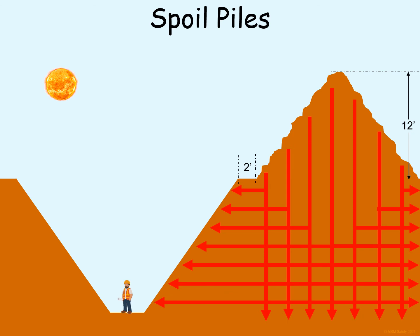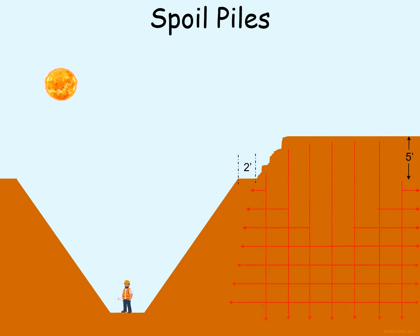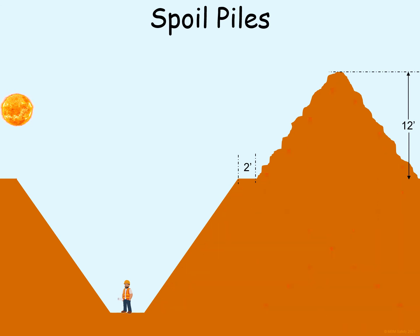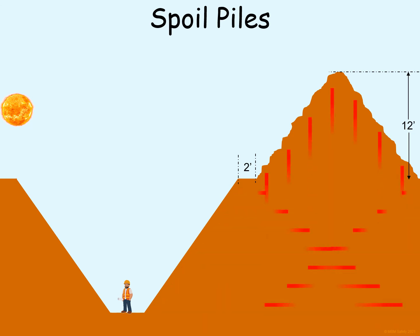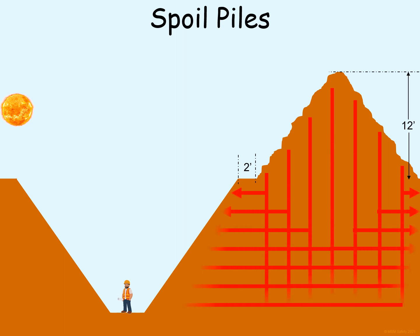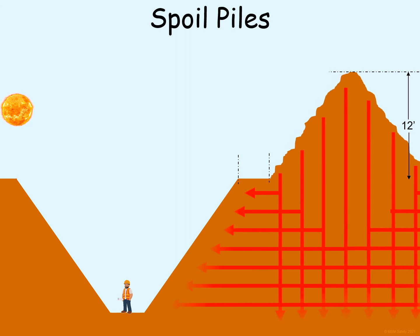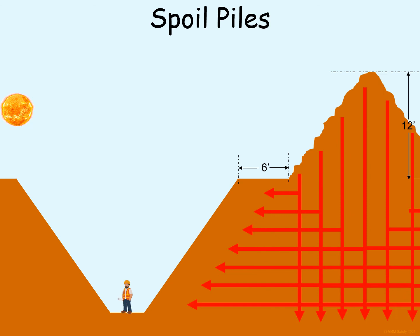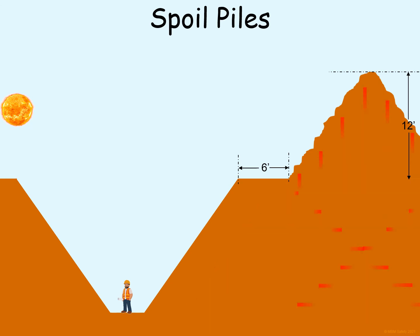One way is to keep the height of the spoils to 5 feet or less. This creates a lot less pressure down below it. The other method to reduce the stress on the excavation is to move the spoil pile farther away from the edge. To be effective for this method, the pile has to be away from the excavation at least half of its height. So this 12-foot tall spoil pile would need to be set back at least 6 feet instead of 2 feet to keep the forces low enough to not trigger a cave-in.